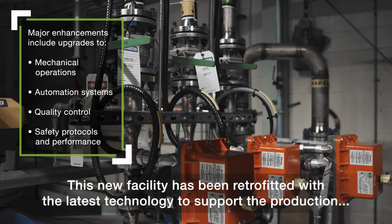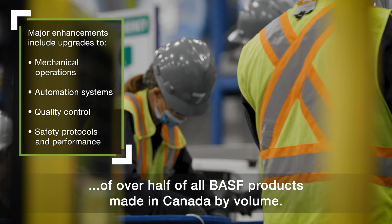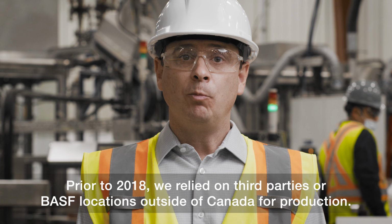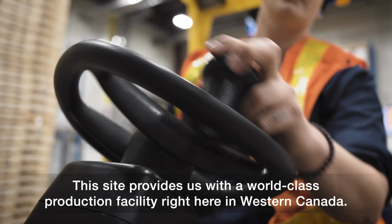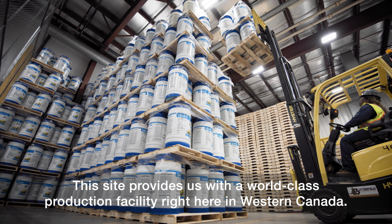This new facility has been retrofitted with the latest technology to support the production of over half of all BASF products made in Canada by volume, a number that will only increase over time. Prior to 2018, we relied on third parties or BASF locations outside of Canada for production. This site provides us with a world-class production facility right here in Western Canada.